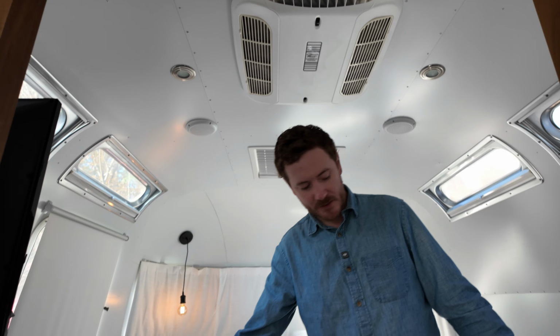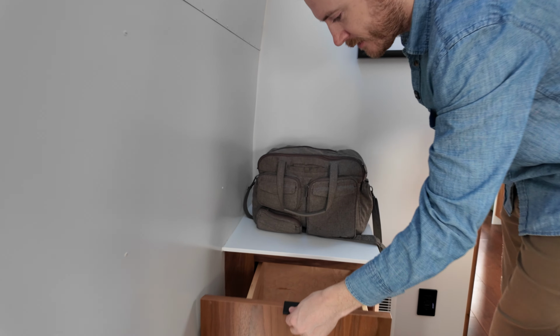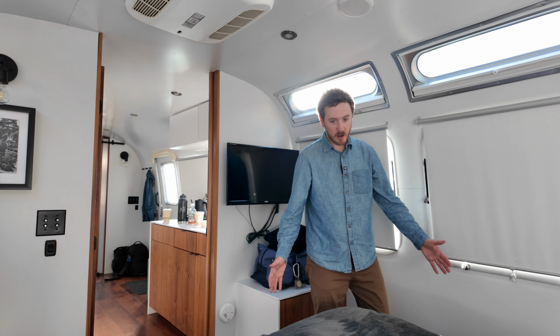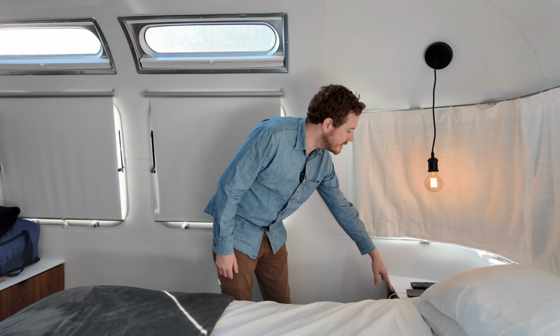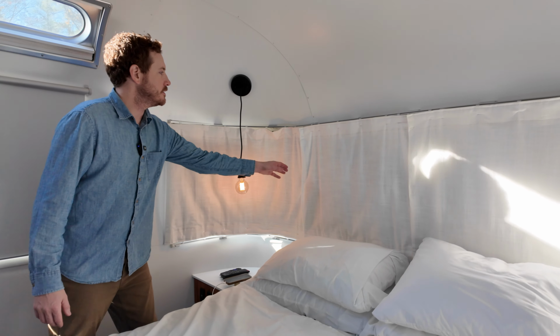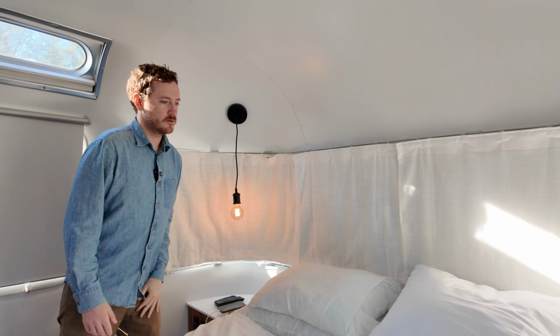In here you have these 2 big storage units for your bags and kind of anything else, shoes or anything. I mean, not huge, but enough space. You can walk around the bed, which I feel like in some of these kind of RV situations, you don't always get. So it's, I mean, plenty of room over here. And you got a little nightstand, light turns on and off. These open up as well, so you can get more air or light.